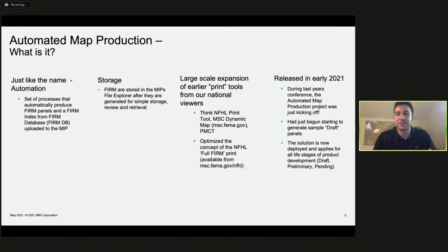We've optimized a number of aspects of the process and of the actual end product itself. And today, AMP is out there, it's deployed, and it's generating panels and indexes for all the life stages of product development. So for draft, for prelim, and then for the pending panels that eventually become effective.